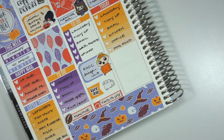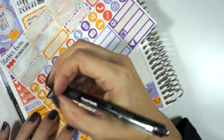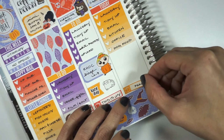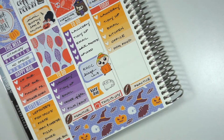After that, I put down a today header, and then I used an ombre heart checklist to mark down everything that I needed to get done that day. And then moving on, I actually moved down to the bottom of the page. You'll see that sometimes I do that when I'm not sure how much room I'm going to have. So I used a Little Things and another football sticker to mark down practice for my oldest.